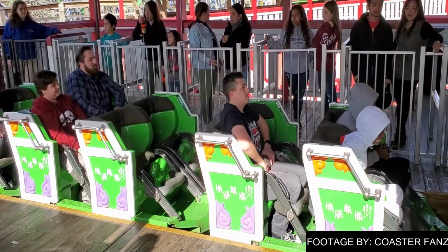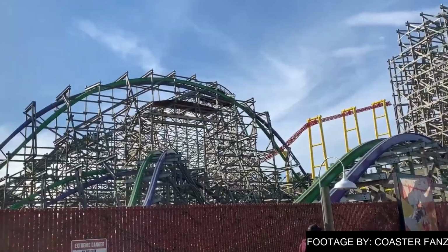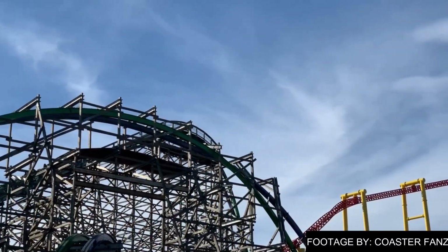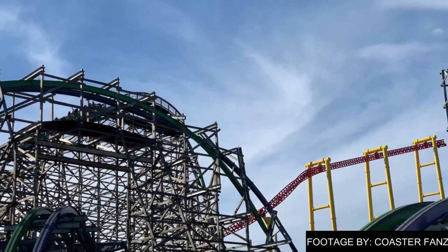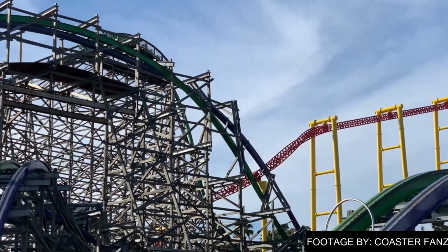I absolutely love this ride. I feel like this is one of the better RMCs that I've been on. Naturally, there are some that are indeed better, given their height difference, given their track length difference, the amount of different elements that it can bring to the table. But for my home park and the park that I go to on a regular basis, I feel like this is a fantastic coaster to have within the lineup. And I don't think it could have been any better, honestly.